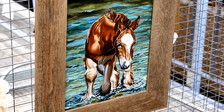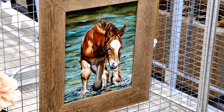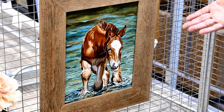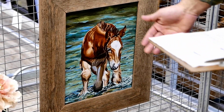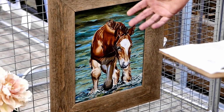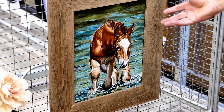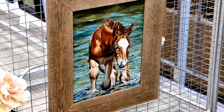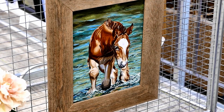Another honorable mention is the Salt River Foal here. And what struck me with this is, immediately when I turned the corner here, it jumped out at me. The color, the contrast of the background, the cool blues and greens in the background, and the warm, clean colors of the foal really make this foal stand out. And so it was a very striking piece. A lot of clean color.